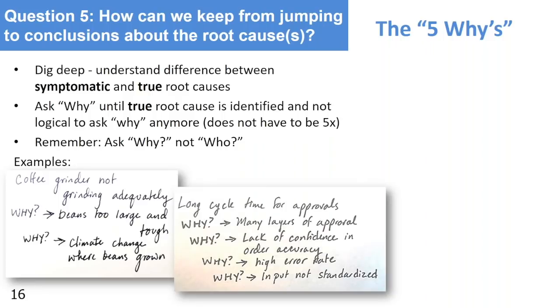Another one, so we have a long cycle. This is actually a real life one I worked on. We had a long cycle time for PO approvals, purchase order approvals. Why? There are many layers of approvals. It would have been easy to stop there and say the countermeasure is to remove the layers of approvals, but let's dig a little deeper. So why? There was a lack of confidence in the purchase order accuracy. And the reason there was a lack of confidence is because we had a high error rate. Kind of makes sense. And so why do we have a high error rate? The input was not standardized. We had no standard work around entering these POs. So the countermeasure is not necessarily to remove those layers of approval right away. It's to standardize the input to the PO so that we don't have such an error rate, so that people are more confident in the output, so we don't need to have as many layers of approvals.